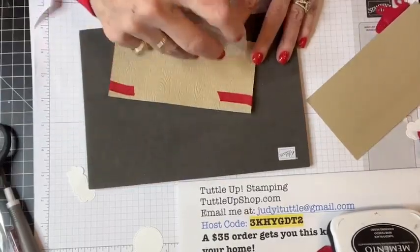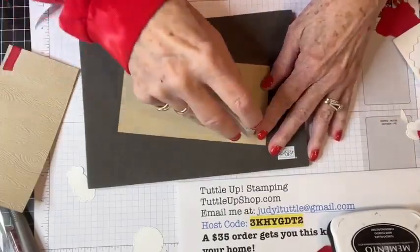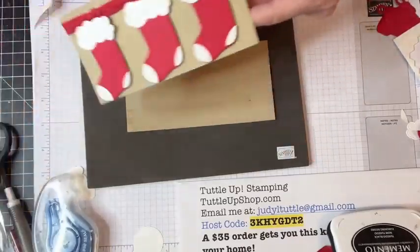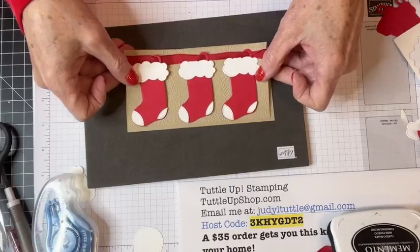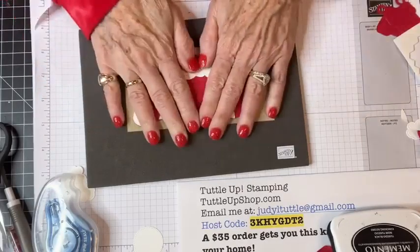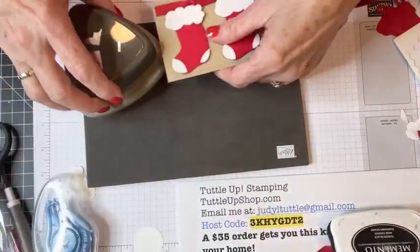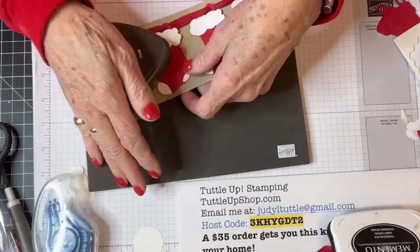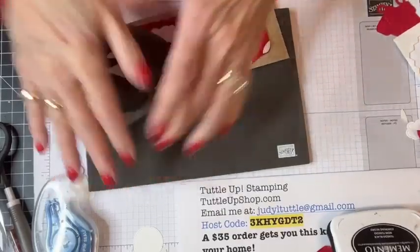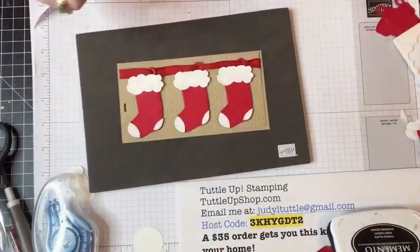Now I am going to add this piece to the front right here. And just like I did before, I'm going to punch a hole here at the top of my tag using that trio punch. Isn't that cute?